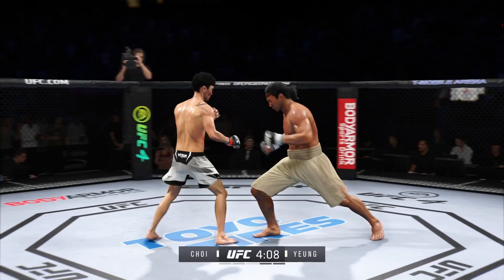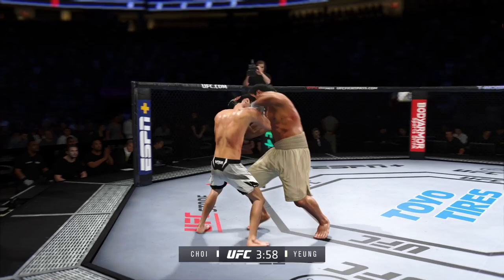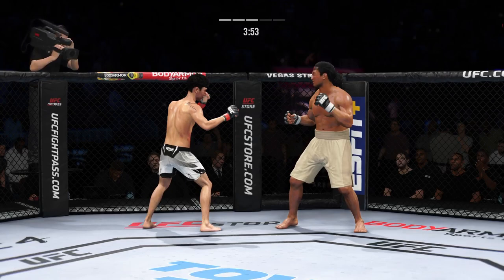Timely defense there. Huge block for him. Throwing every part of himself into these big leg kicks. Goes upstairs for an elbow. Look at the angle of that nice body kick.